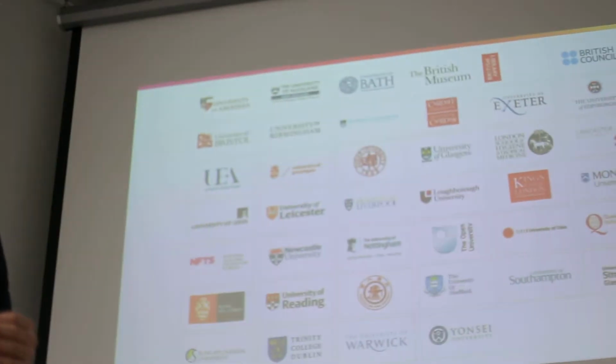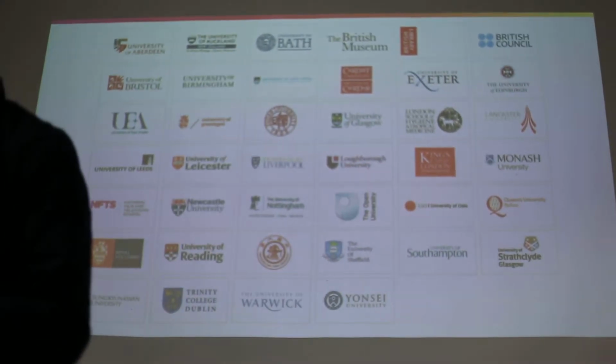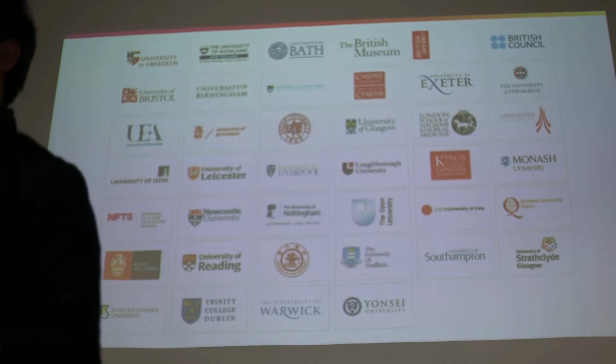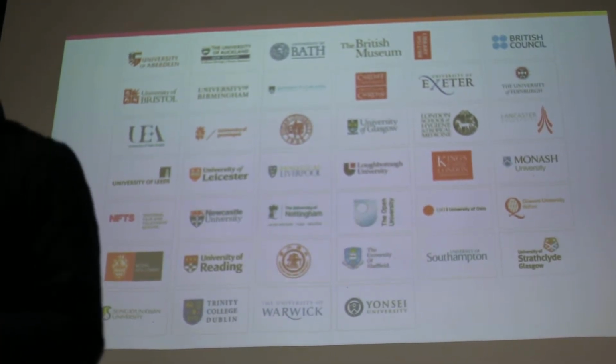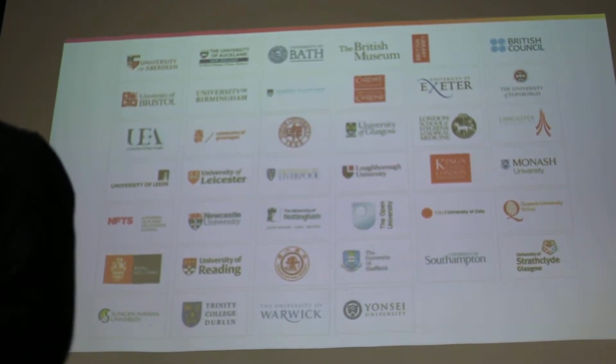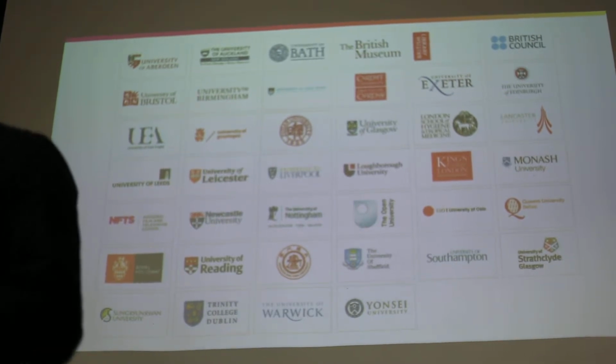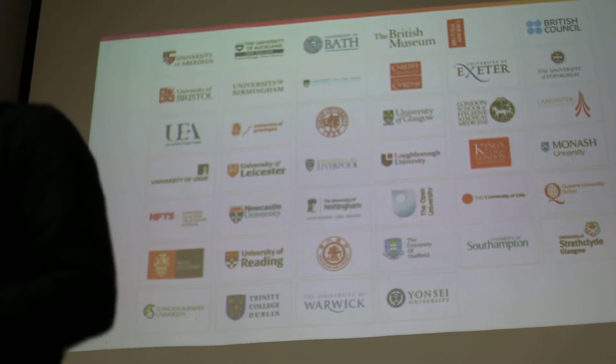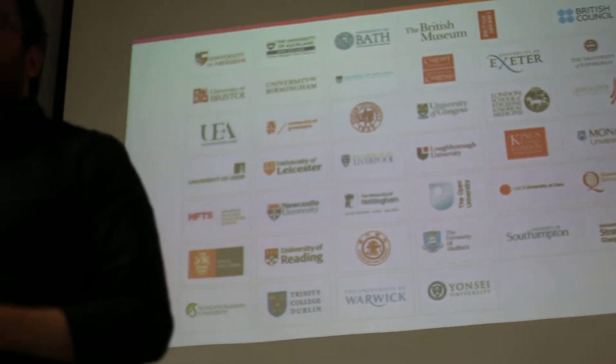We also have 40 partners now. So we have 37 universities. Broadly, that's 26 of the top 30 universities in the UK. We also have representatives from quite a range of international universities from Australia, China, Korea, Africa, Scandinavia, and across Europe. We've also got quite a few interesting cultural institutions that are beginning to join the mix as well.